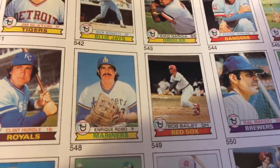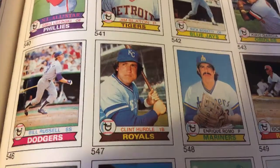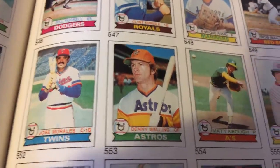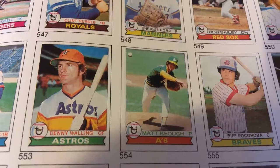Enrique Romo with the Seattle Mariners. Yeah, the Floating Heads. I guess that's one name for it. Just floating around on the card there. That's the way they did it for quite a few years here. Not sure. I have noticed that as well.